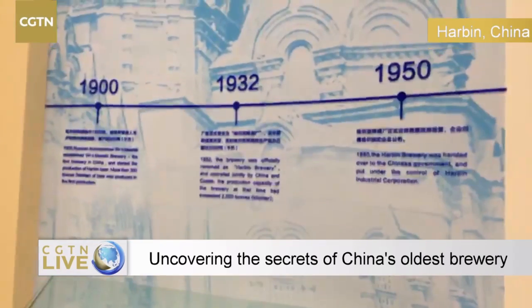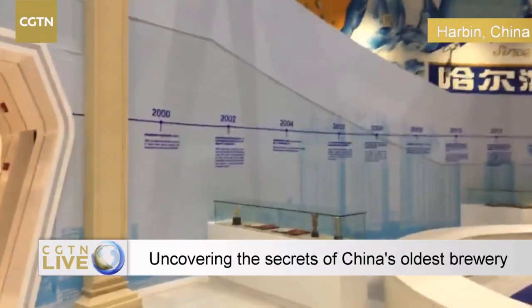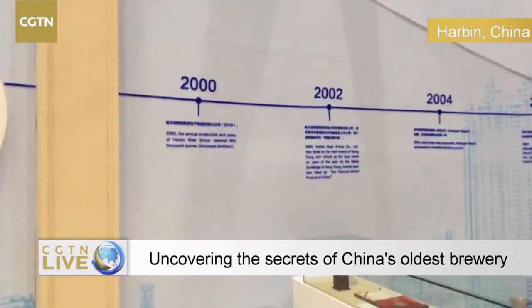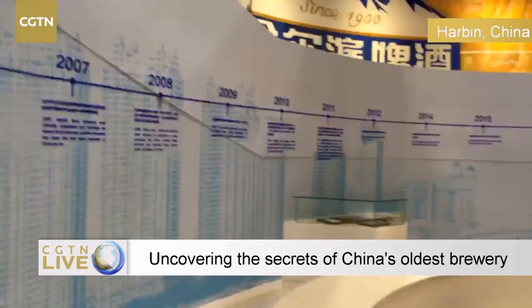And in 2008, it joined Anheuser-Busch. And now in 2014, we can see a new modern factory and beer museum established here.